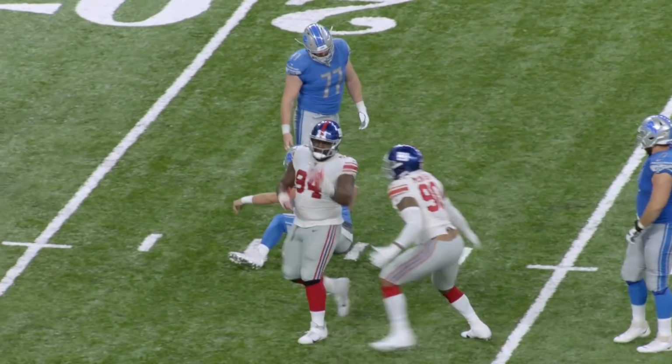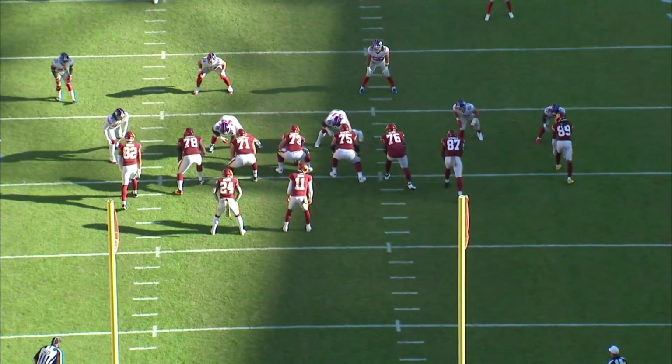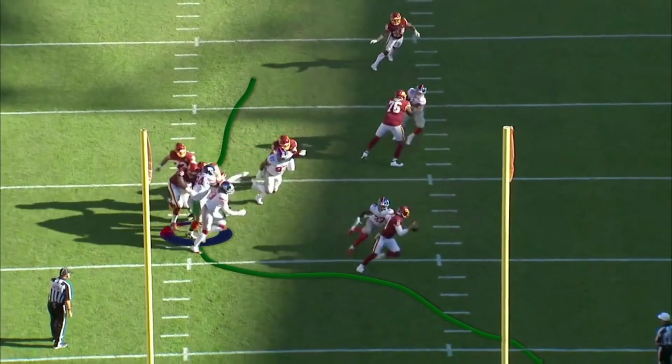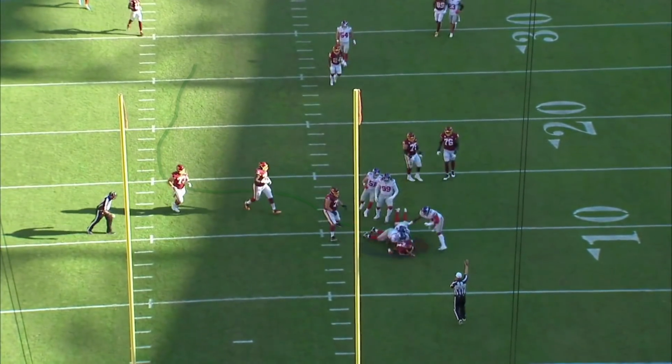Now, in this next play against the Washington football team, he's lined up as a 3 technique. He takes this guard and pushes him back, but stays after it, gets in, and that was one of his 3.5 sacks from last year. It's just the power, the ability to lower his base.